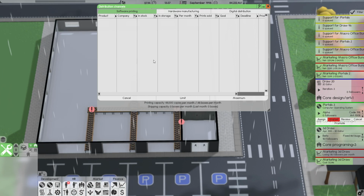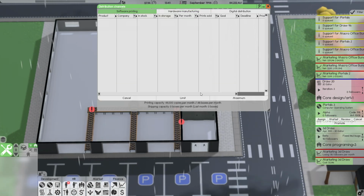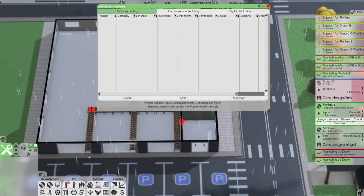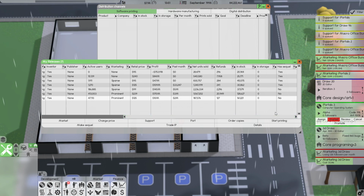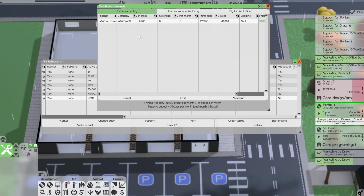So this is looking like it works, but we're going to have to go to our distribution. And so yeah, there's hardware manufacturing. So that's where we do hardware, software printing. Can I start doing some printing? I think that's going to be in here. So who's selling that I want to sell some more of? Well, I can print off you. So let's do start printing. Enter a limit for how many copies you'd like to have in stock before pausing the job. I want to have 10,000 in stock before pausing the job.